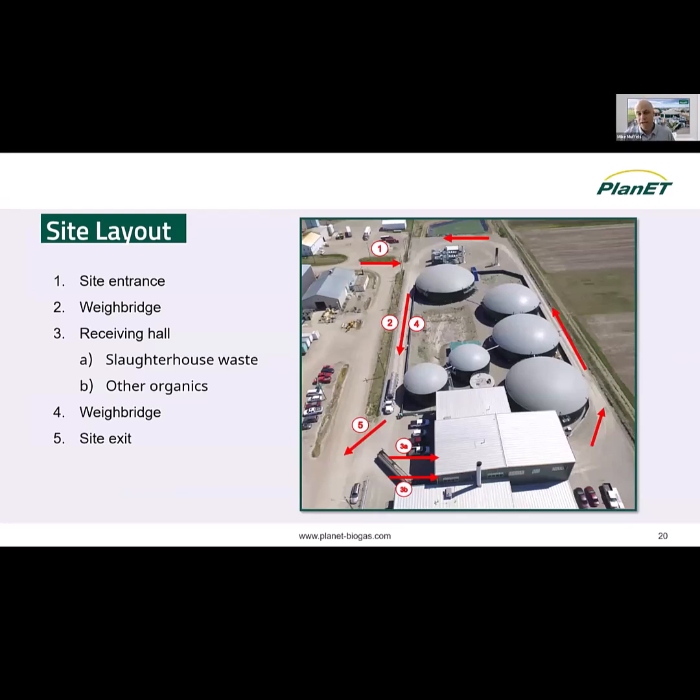Okay, in terms of site layout, this is an example from Lethbridge. This site is a long, narrow site, designed many years before I arrived at Pliny T. One thing you'll note: trucks come in at the top left at number 1 and go around sequentially in the numbers. They come in, go over the weighbridge at 2, through a drive-through receiving hall at 3, then back out around, back over the weigh scale at 4, and out of the site at 5.